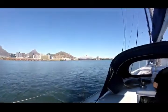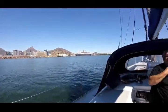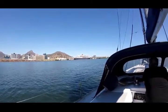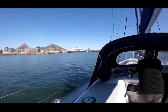It's morning. There you can see the Queen Mary queue, guys. It was last time when we got here. Queen Mary too. She's going round on the way back north, I suppose.